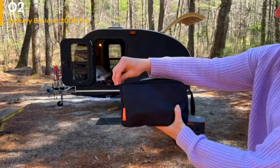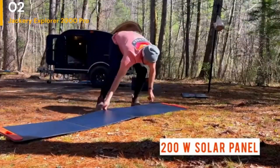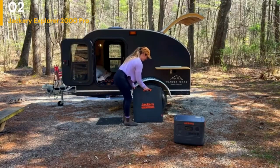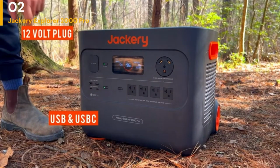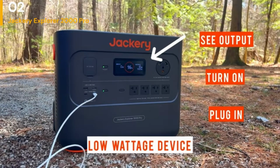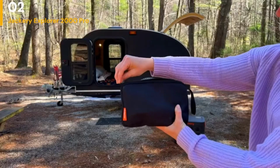After using the Jackery Explorer 1500 extensively, I can say that the Explorer 2000 Pro's 160Wh capacity is a huge upgrade. On a full charge, it's enough to power my live-in van setup for 2 to 3 days straight without recharging. My rig is equipped with a high-efficiency fridge, lights, a fan, a laptop, and a few other random gadgets. With that much power, I can live more comfortably on the road than with any other generator I've tried. And I've tried a lot.